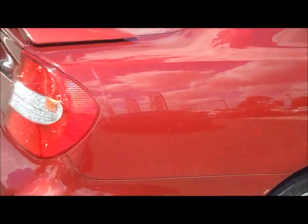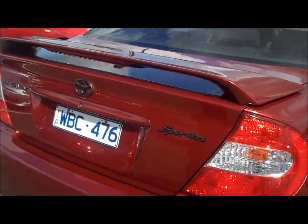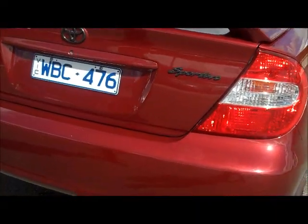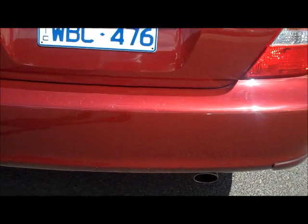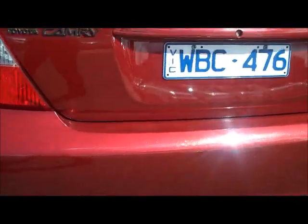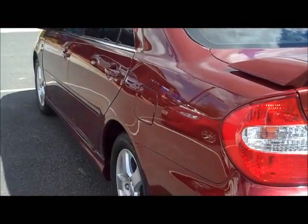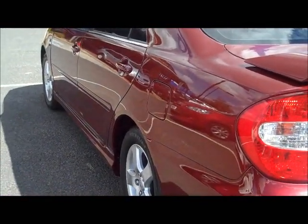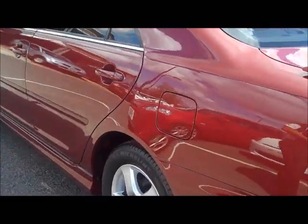Moving around to the back again, Sportivo gets you large boot spoiler and all the black badging on the back, which sets it off quite nicely against the other Camrys out there as well. Again, very light marks across the rear bar. You'd expect a couple, but nothing too dramatic on there either. Looking down the passenger side of the car, again, much the same as the driver's side. There's no real dents or damage on this side of the car either.